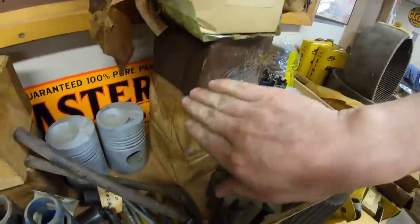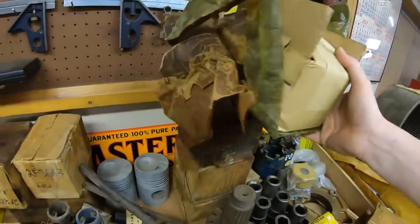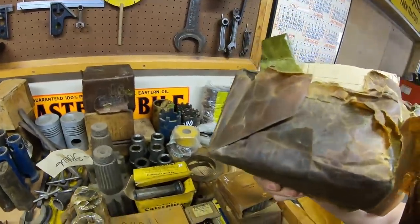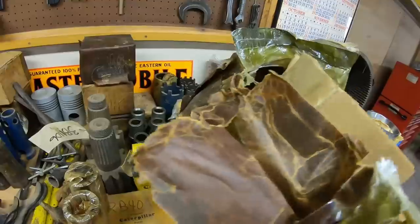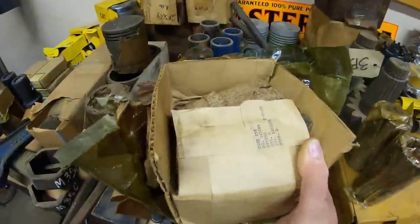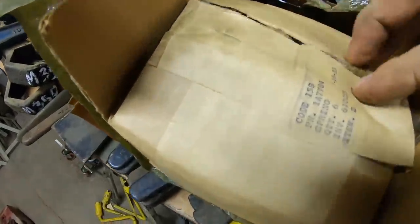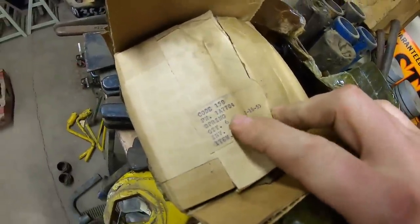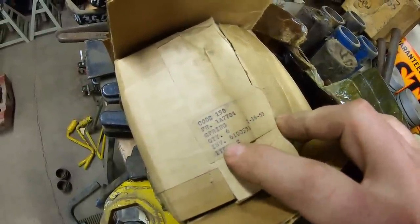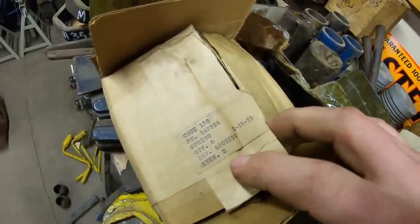Now, these four boxes are all outer valve springs for Caterpillar RD6. And I had to just break into this one because I wanted to see what it was all about. So we got through all the Cosmoline paper, three layers on the outside. I think we can put it here. Every layer had these same markings on them. We've got a code 158, part number 1A7784, spring, quantity 6 per box, February 16th, 1953.